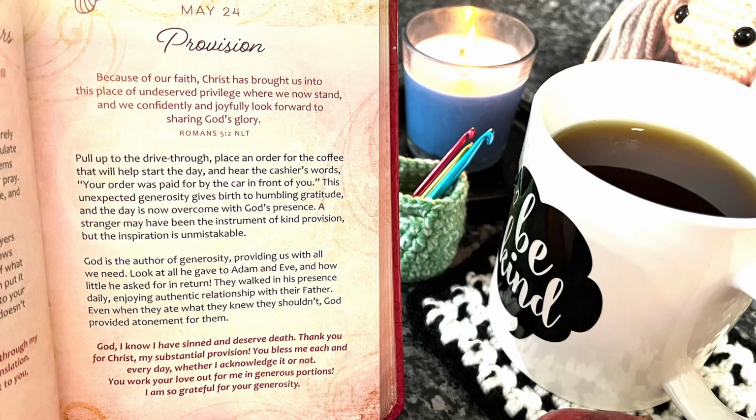Provision. Because of our faith, Christ has brought us into this place of undeserved privilege where we now stand, and we confidently and joyfully look forward to sharing God's glory. That's Romans chapter 5, verse 2. Pull up to the drive-thru, place an order for the coffee that will help start the day, and hear the cashier's words: Your order was paid for by the car in front of you. This unexpected generosity gives birth to humbling gratitude, and the day is now overcome with God's presence. A stranger may have been the instrument of kind provision, but the inspiration is unmistakable. God is the author of generosity, providing us with all we need.